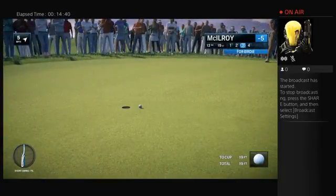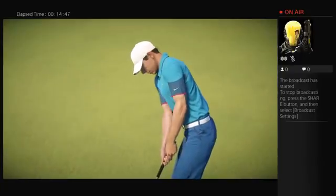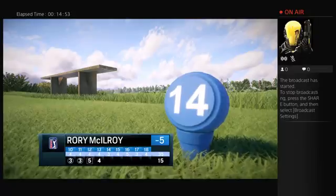Wow, I thought that was in. Clean this up with a tap. Routine stuff for Rory, that's a par. Heading for home now, Frank, the par 3 14, just under 180 yards.